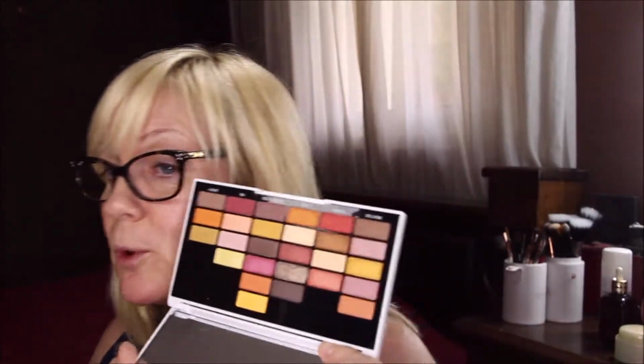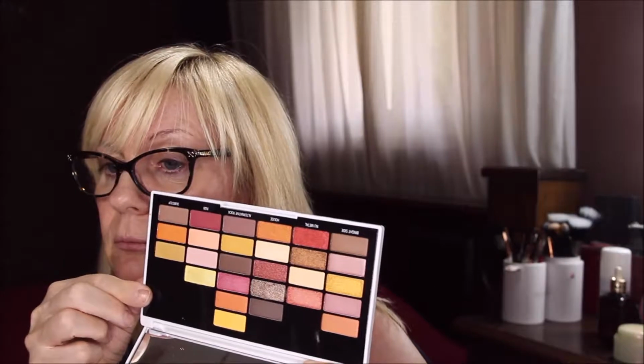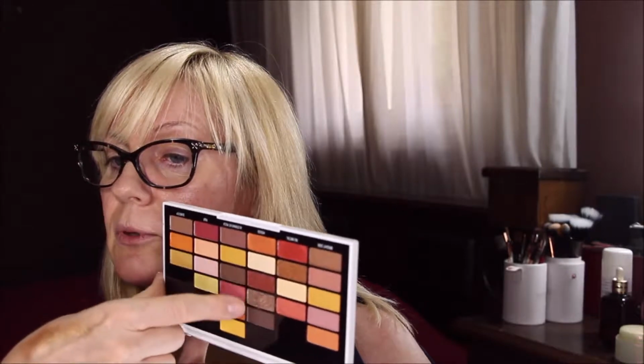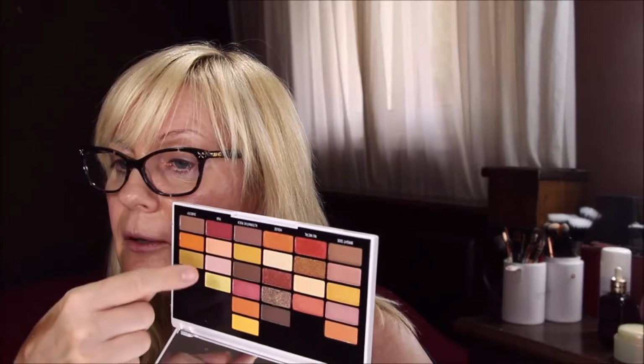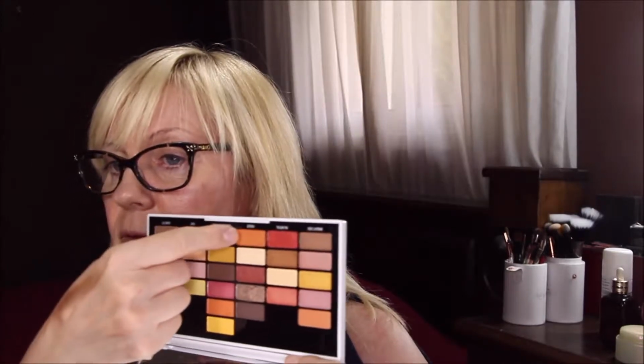And this one has more warm colors. And oof, they're so stupidly pretty. That one is super, super pretty. And these, you could do a look like these together or something. Like that. Or these and that. Or this and this and this. This one is super pretty too. And look at that. Creamy.